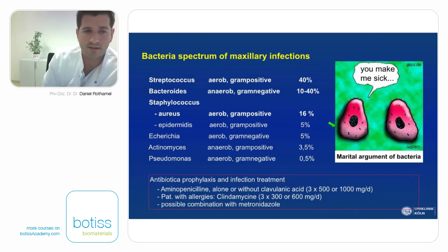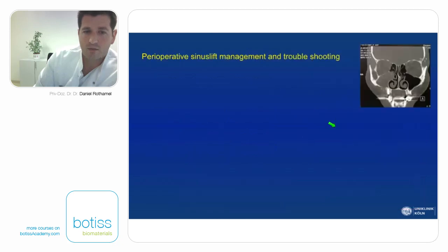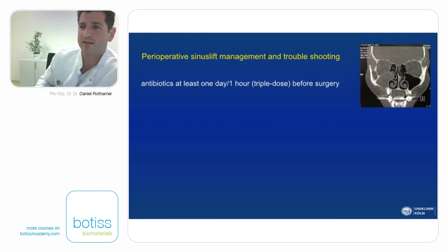And we use it in all the cases where we perform sinus grafting procedures. The most important thing is that we have to start taking the antibiotics before we start doing the surgery. When we talk about perioperative sinus lift management, it's very important that when we put the material into the sinus area, the blood of the patient should be loaded already with some antibiotics. Because if you perform the surgery and give a prescription to the patient who starts with the antibiotics in the evening, for example, probably when you have some bacteria inside the sinus area, it might be too late and you get a severe inflammation. So therefore, we start at least 1 day or 1 hour with a triple dose before starting the surgery.